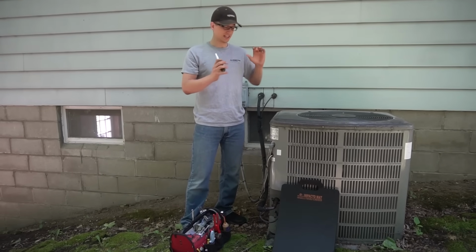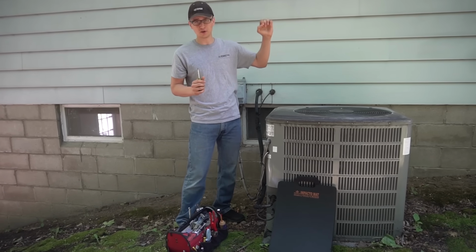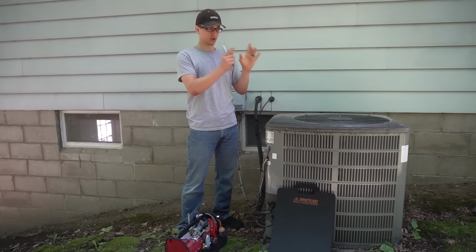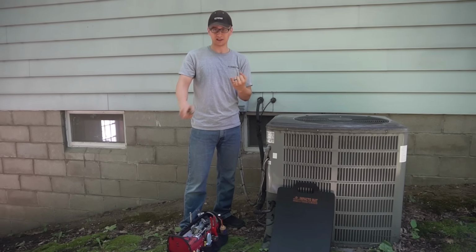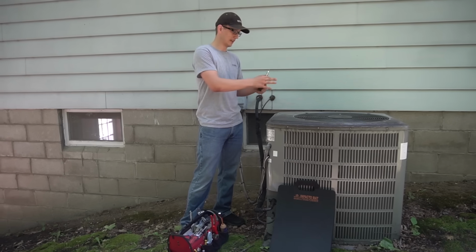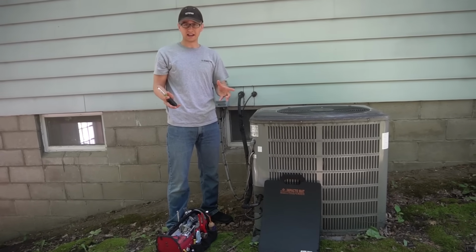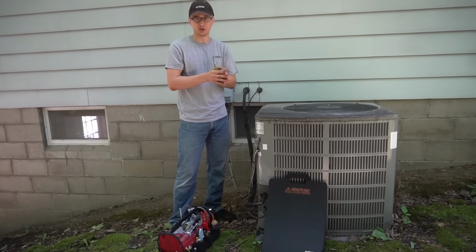Now before you go and start taking everything apart, first let's use our powers of observation. Go to your thermostat, turn on your cooling. What happens? When you turn it on, does your fan inside start working at the furnace? Can you feel air blowing out of the vents? When you go outside, is the fan here spinning? Can you hear the compressor rumbling? Depending on what you find, that will determine where you will start troubleshooting.